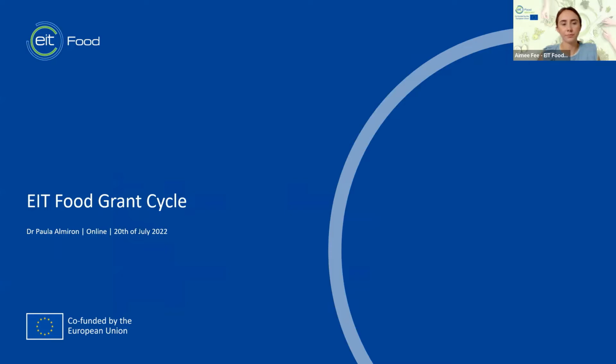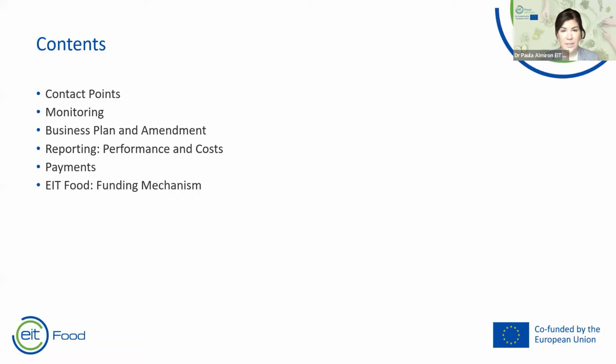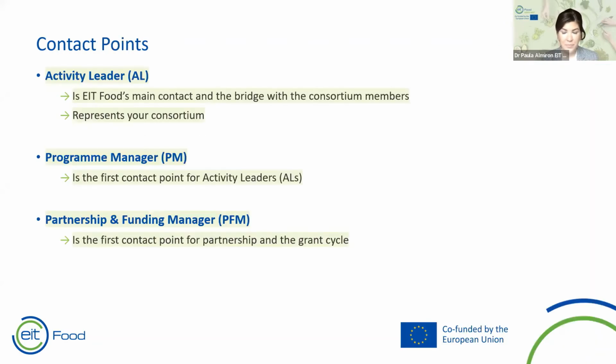Okay, so my next point now is the EIT Food grant cycle. We are going to see here different topics, contact points, monitoring, advice, and some other pieces that are part of our grant cycle. So let's begin by highlighting which are the contact points.